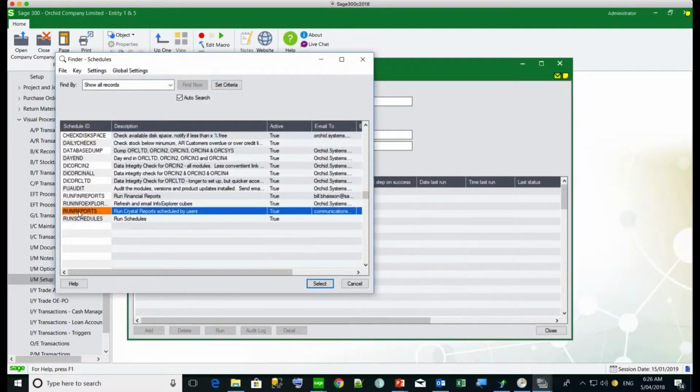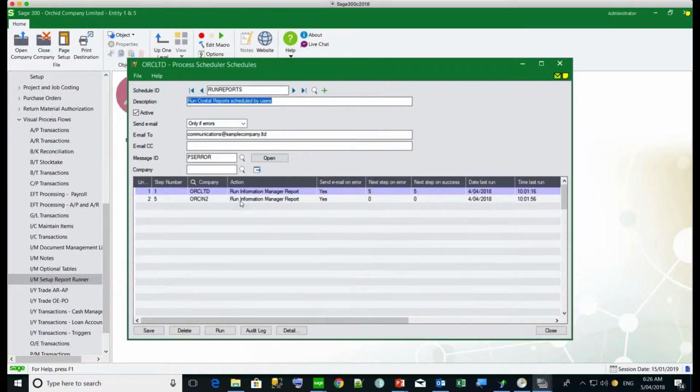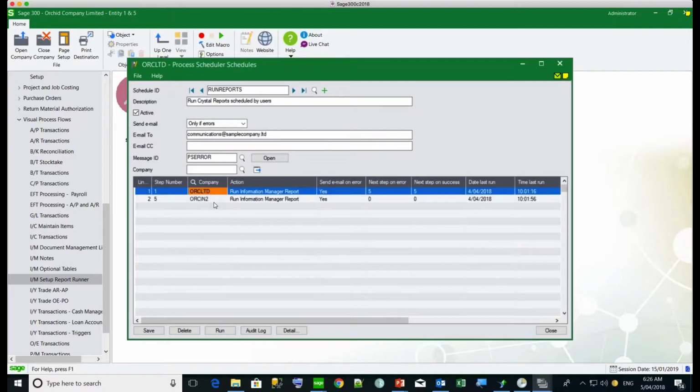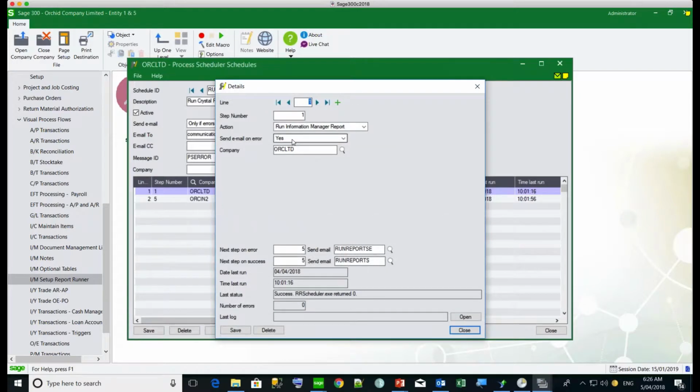Got one set up here to run all my Crystal reports across 2 companies. So Orc Ltd, which is the one we're looking at now, but this schedule is also looking at Orc IN2 across another database. And it's configured to send me an email when I've got an error running the schedule. And then if I look at this one in a little bit more detail, it's telling me also to send an email when there's been an error and also send me a notification when it's been successful.